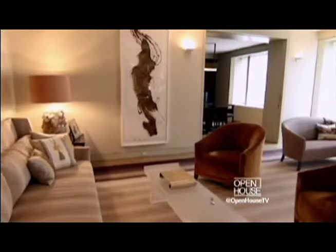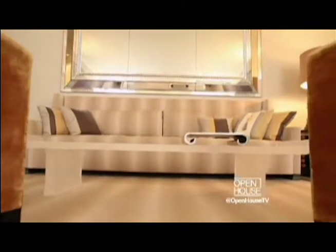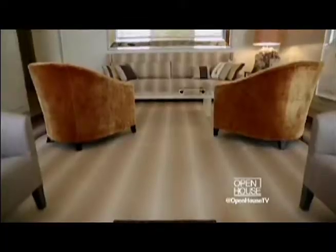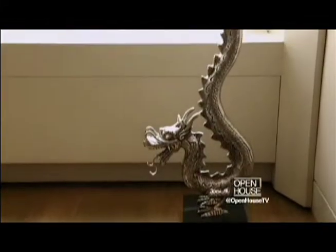Ken and I love to entertain, so we really wanted to create a living room entertainment area where our friends could feel comfortable, with an intimate setting. Every piece in this room, furniture, accent pieces, lamps, mirrors, pillows, became the foundation for the Natori home.